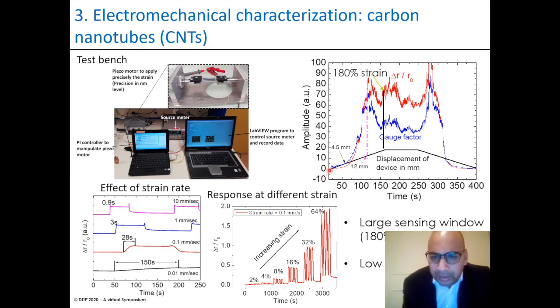Here you can see the displacement in millimeters. We have stretched up to 1.8 centimeters, or 18 millimeters, which corresponds to 180% strain, and at this the gauge factor is around 60 maximum. The interesting thing is that while recovering, the device comes back to the original nominal resistance. That means there is almost no hysteresis in these devices.